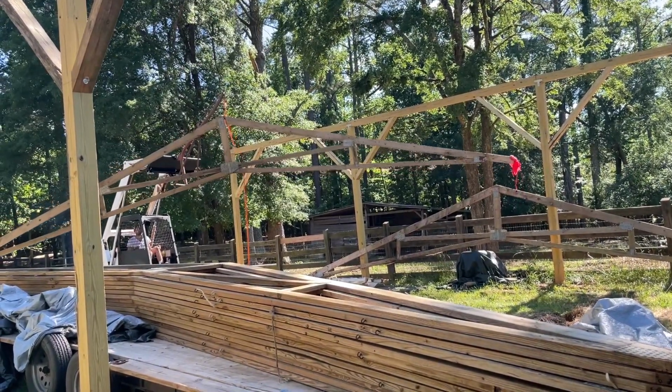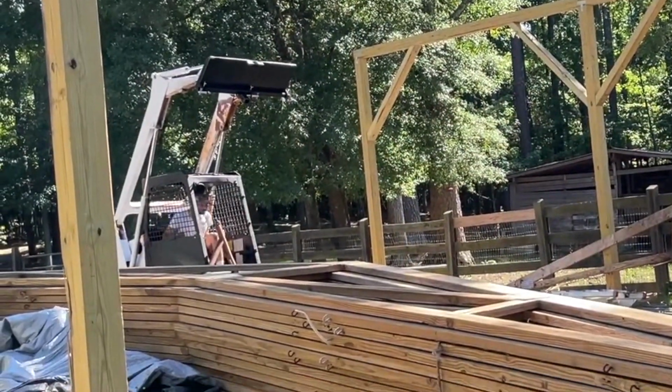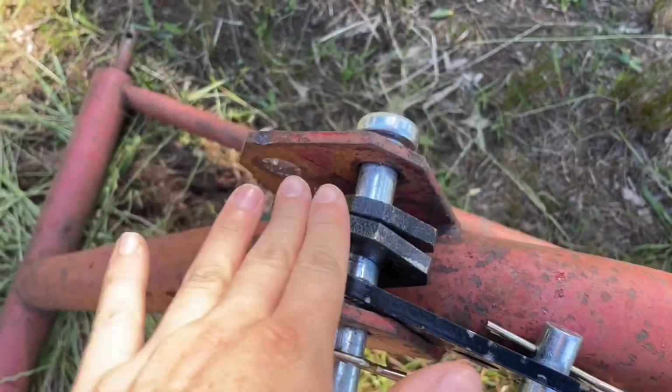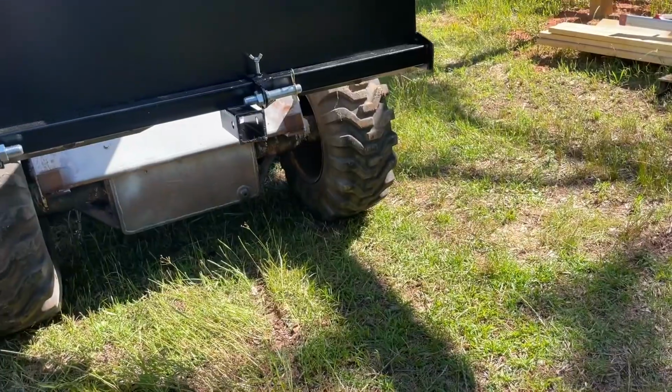Not quite tall enough. Andy almost died. So, this new attachment broke right off.